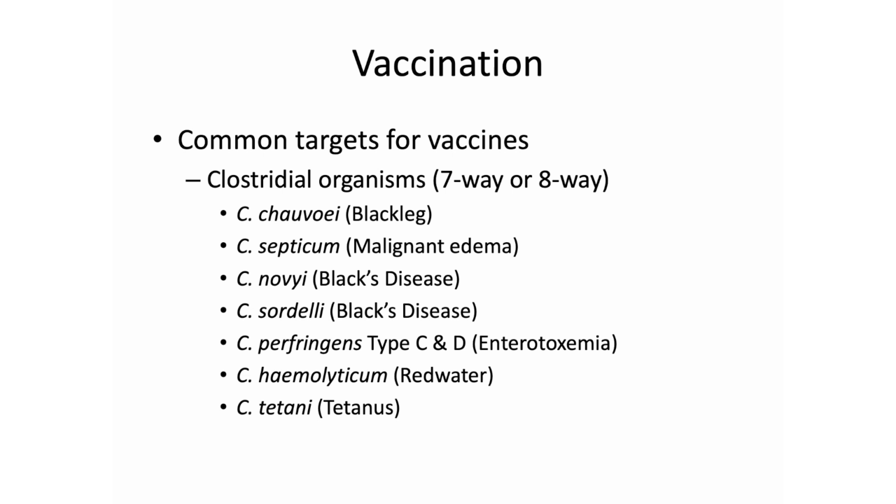And so keep that in mind, particularly if you're vaccinating young, lightweight, stressed calves, that you're asking their immune system to do a whole lot at one time when we give them all these different things to respond to.